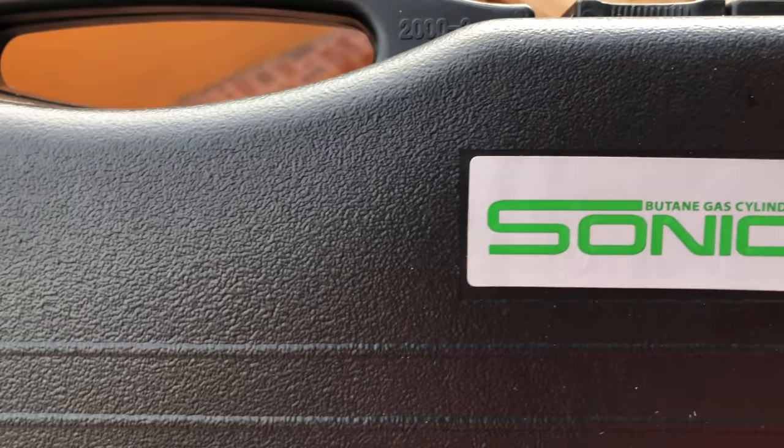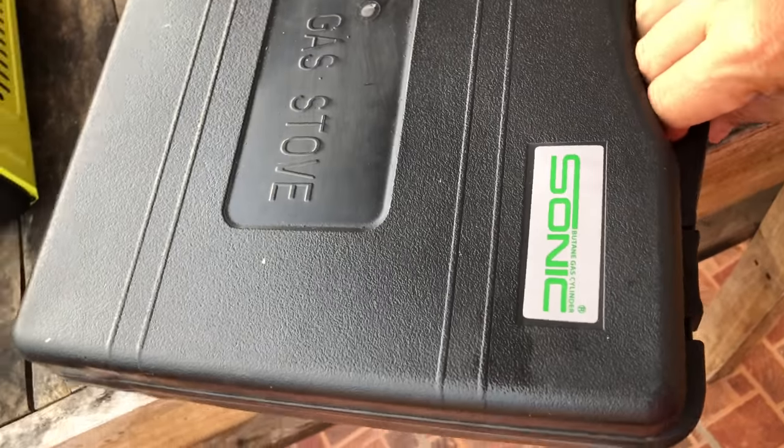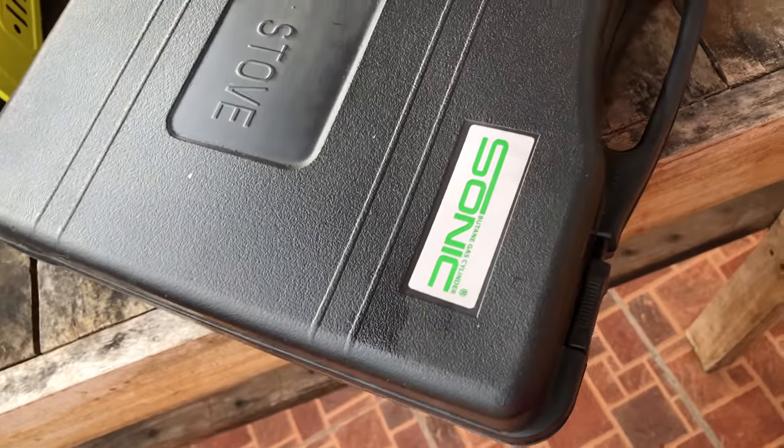It's a portable gas stove by Sonic. Butane gas cylinders. Now, I mean, this ain't no damn Pelican case, but it's pretty sturdy. It's pretty sturdy.